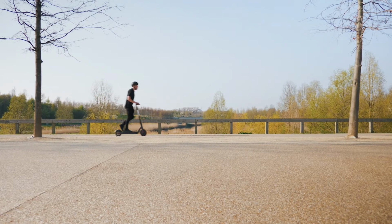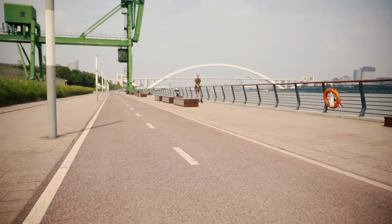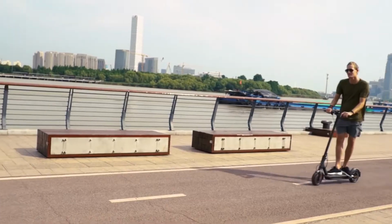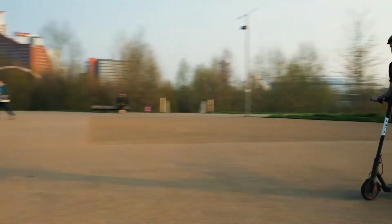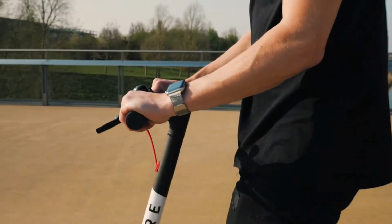Overall, the new Xiaomi M365 Pro is a great scooter and welcome improvement on the original. The upsized frame gives it a more comfortable ride. The increased battery capacity extends the Xiaomi's already best-in-class range. Finally, the upgraded motor improves hill climbing and provides more pep on the flat and for heavier riders.